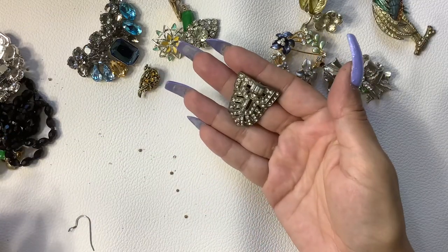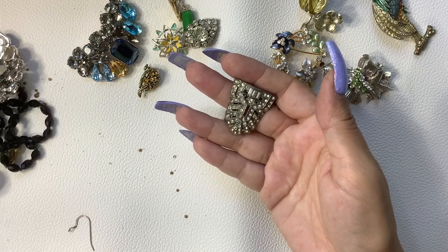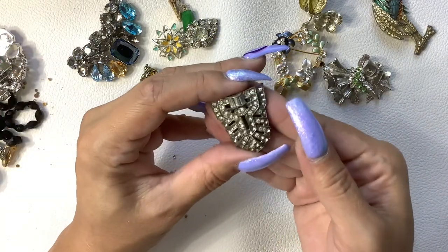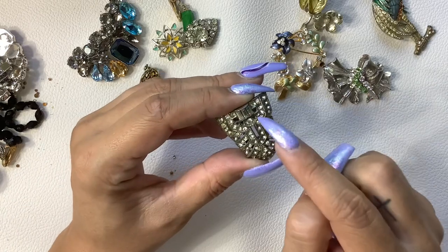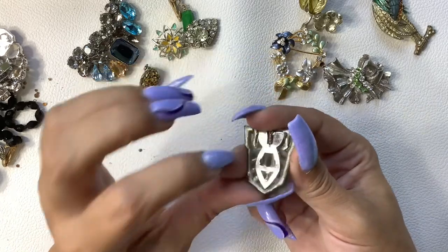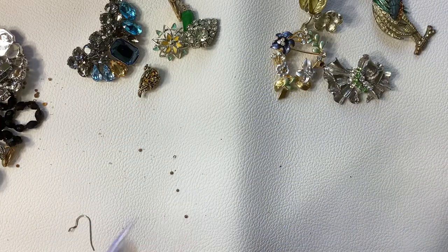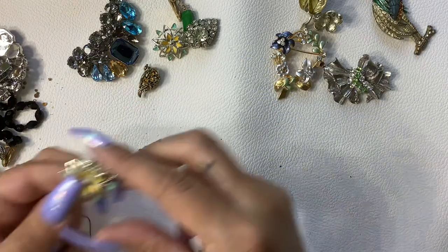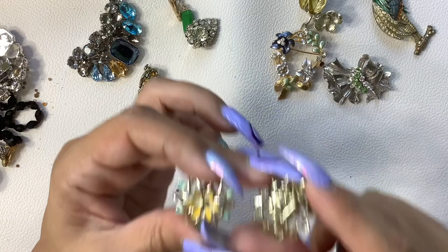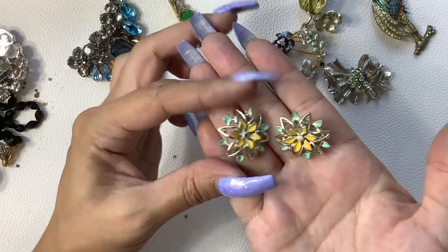Oh, look, here's another clip. Is there another one? No, there's just this lonely guy, but he's missing a lot as well. So he's gonna go into craft also, patent pending. Yeah, craft. I know somebody will want them to repurpose. They're pretty cool. These are Sarah Coventry, right? Yeah. Sarah Cove clip-ons. They're in good shape. We'll do 4 on those.